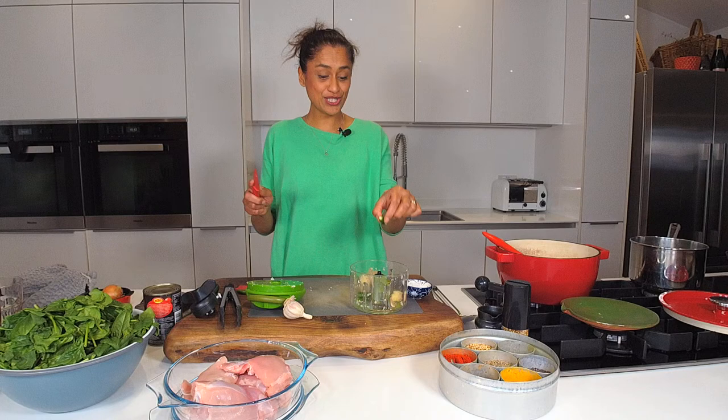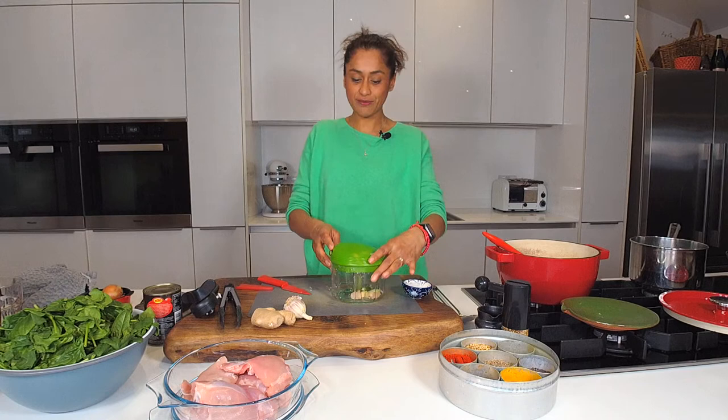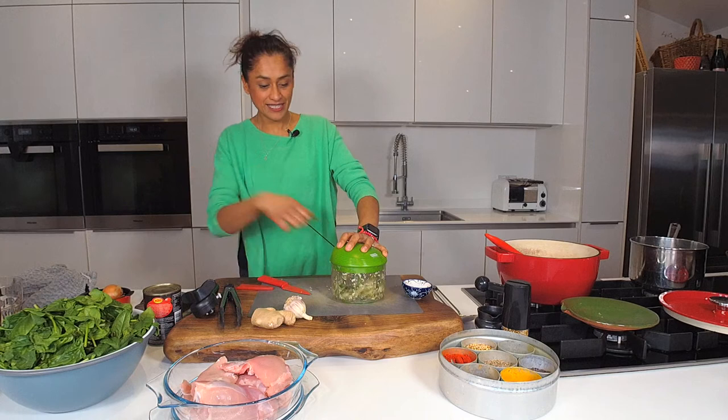If you don't want it as hot, just use less chilies. Indian food isn't, and I say this every week, Indian food isn't just about lots of chilies, lots of heat and blowing your head off. It's about flavor and aromatics. There does need to be a little bit of heat in there because you've got to know once you've eaten a curry, right? So I've got two chilies. Same thing.